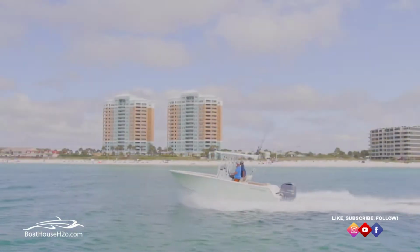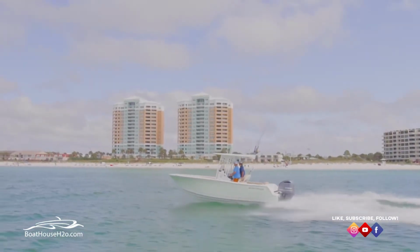Today we are doing an overview of Sportsman Boats and why the Boathouse absolutely loves this product, the brand, everything about it. So Sportsman Boats offers bay boats, offshore boats, anything from 20 feet all the way up to 35 foot. In order for a dealer to choose a manufacturer, there's a lot of items that go into it.